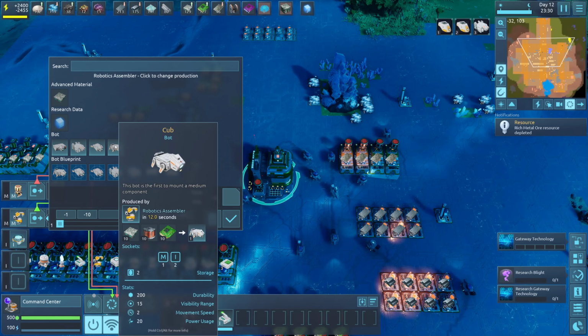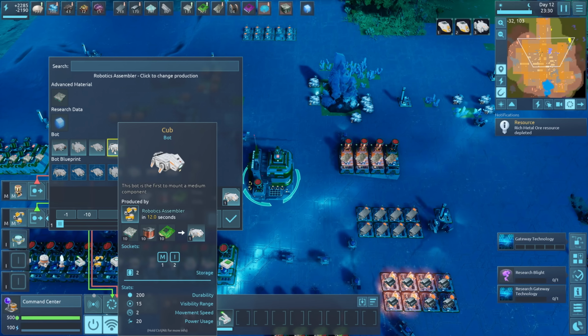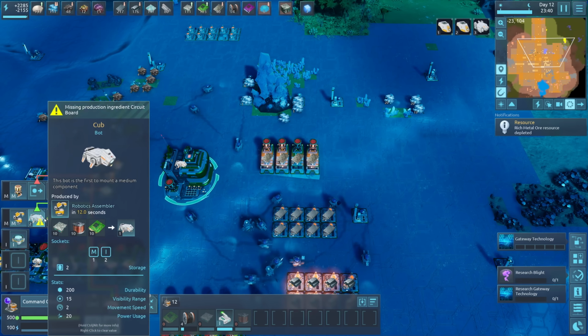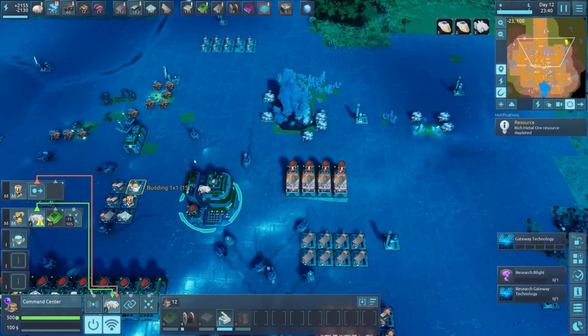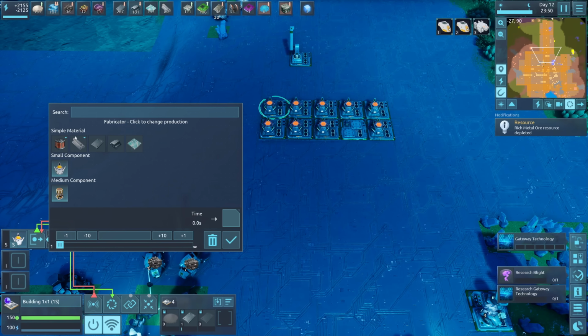All right, the first thing I want to do is, we also got access to a couple of new robots. I want to have cubs. How many cubs do I want? I want two cubs, please. But they're going to require that we make wire. Now, wire we just got access to, which happens in a manufacturer.